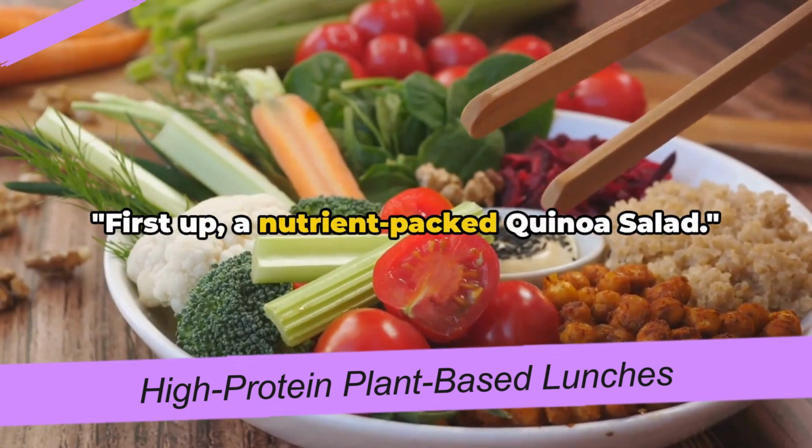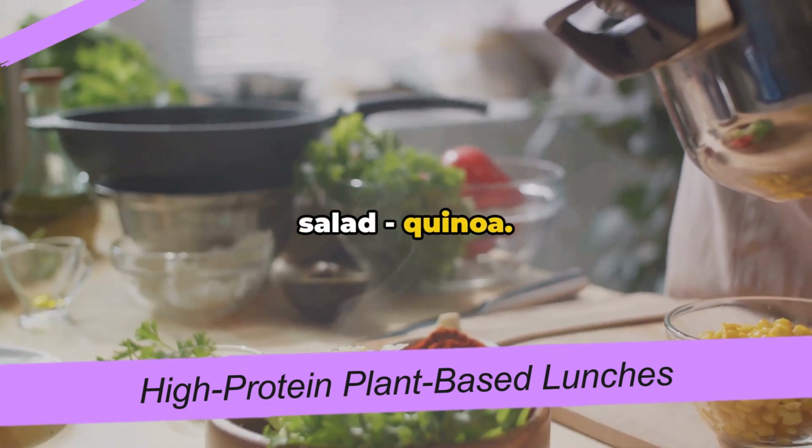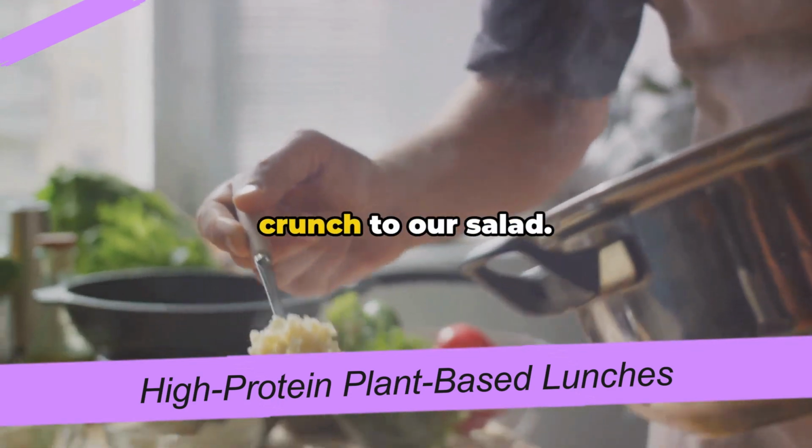First up, a nutrient-packed quinoa salad. Let's get started with the star of our salad, quinoa. This superfood is not only packed with proteins, but also brings a delightful crunch to our salad.